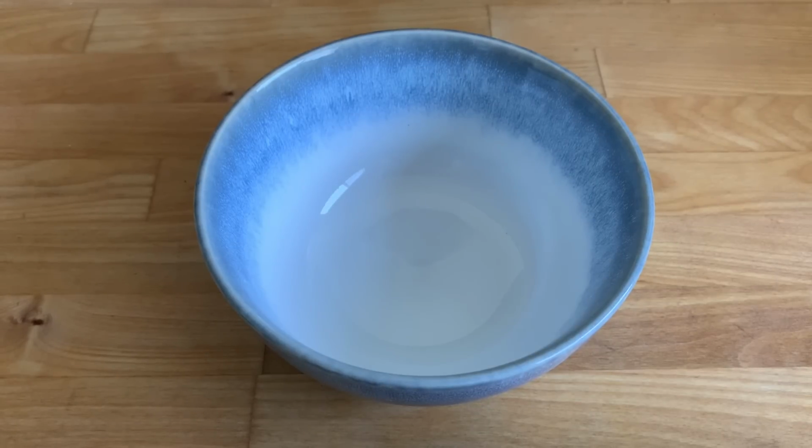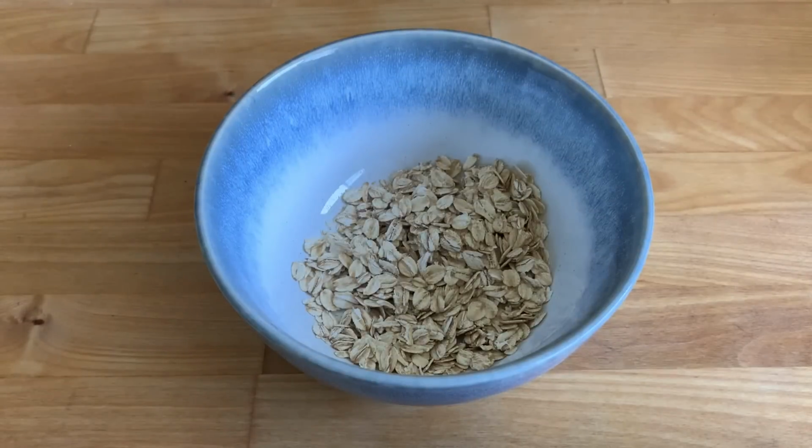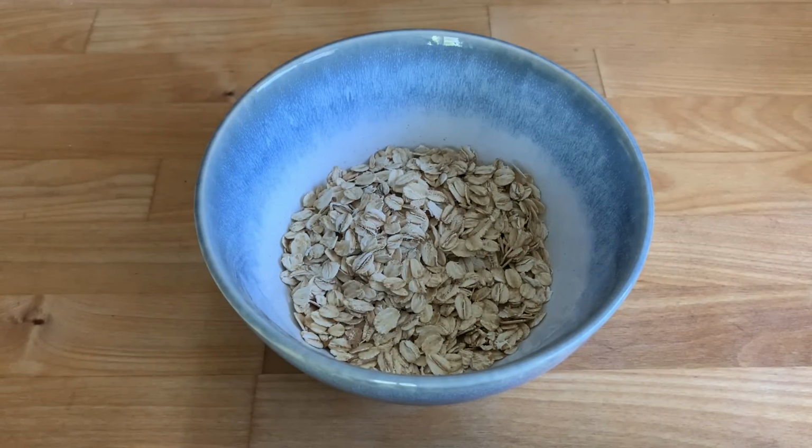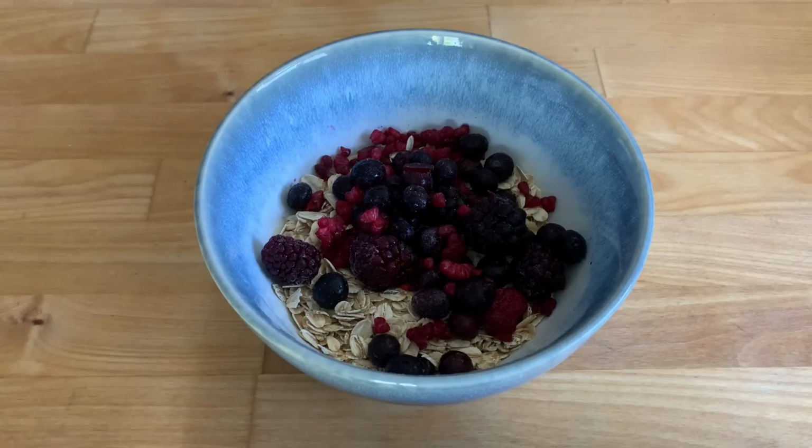All right, I'm putting together my peanut butter and jam berry oats. This is similar to another recipe that I've posted on the website already. I'll link it below if you wanna check it out, but I have replaced the zucchini and carrot with cauliflower, so it is slightly different. I'm using rolled oats today. So I'm just adding oats to my bowl, adding some berries, and adding some water.